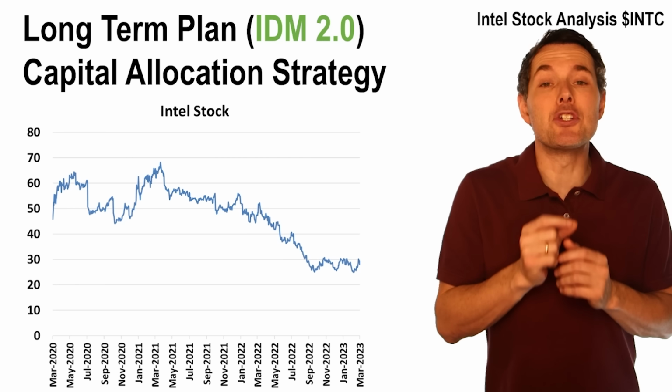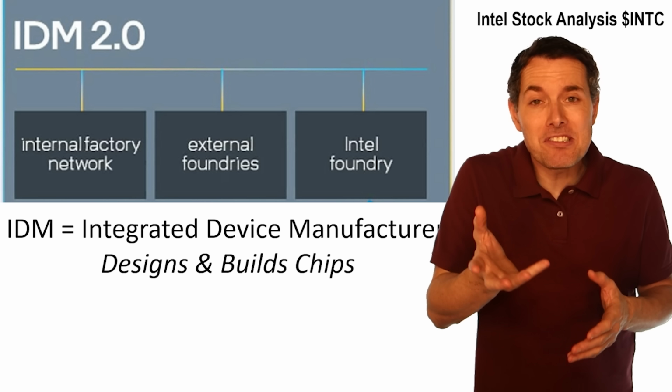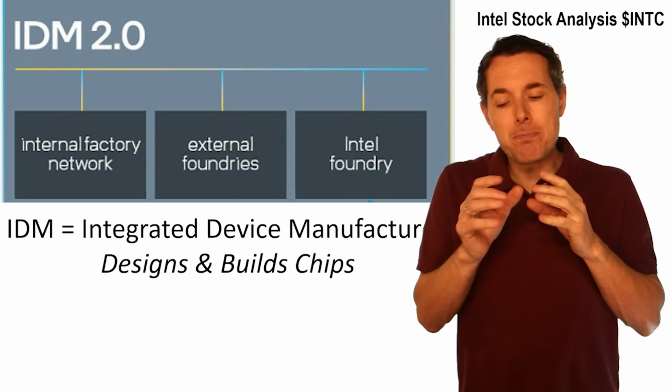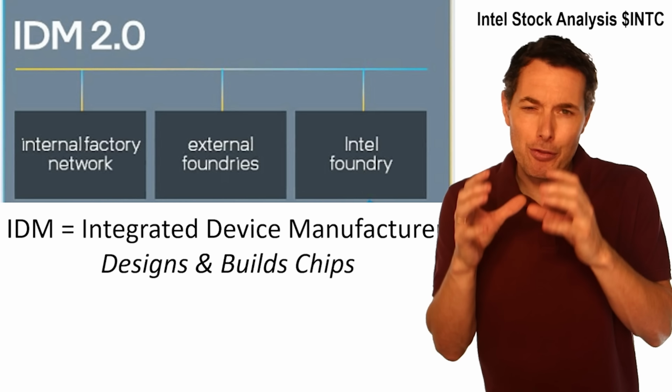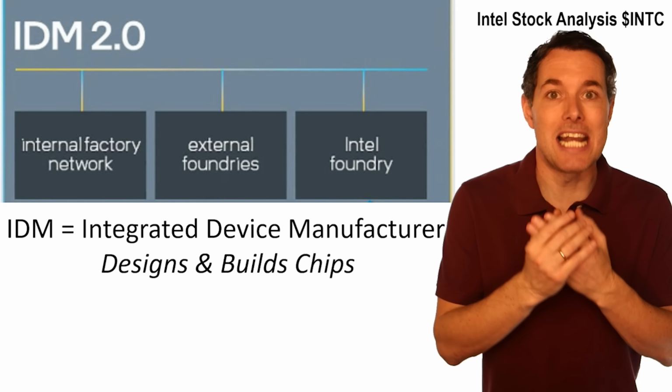So IDM 2.0 is short for Integrated Device Manufacturer. Basically, it means that they design and build the chips. Now, they break out the growth of this phase into three primary segments. The first segment is the internal factory network.